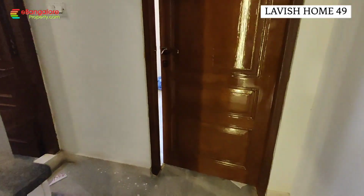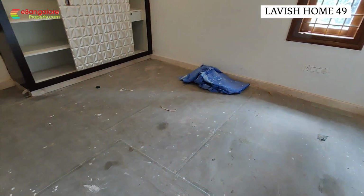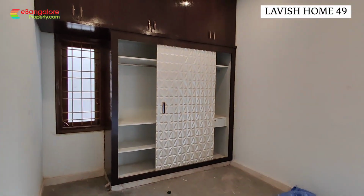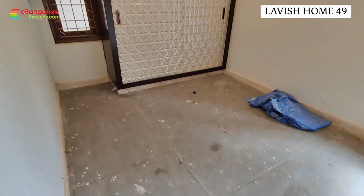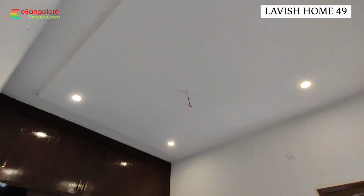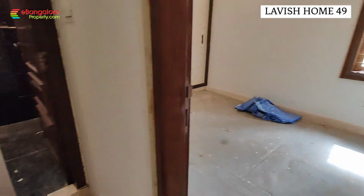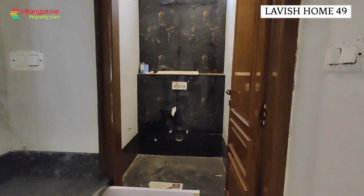Here you have a common bathroom and bedroom. This is first bedroom in the southwest corner. 2 side windows. And for the wardrobe, you can see this is a 3D laminate sheet with texture design. Sliding door for the wardrobe. For the loft, polished and veneer. Here you will have a countertop hand wash basin.